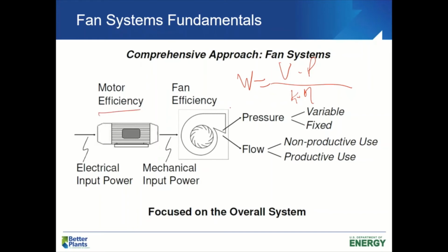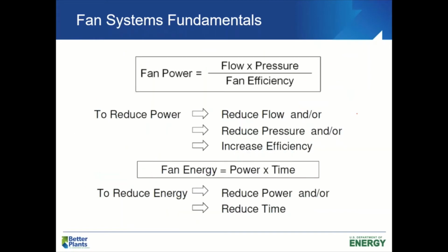So we have a motor efficiency, we have a fan efficiency that comes down in our fan efficiencies, and then we have our pressure and our flow. These are our top items. And so we're going to focus on a couple things here that we can do on each of those fronts. Okay. Just to reiterate or hammer it home, I guess I put it in here one more time. You know, the fan power, again, it's that flow, it's the pressure, it's the fan efficiency.